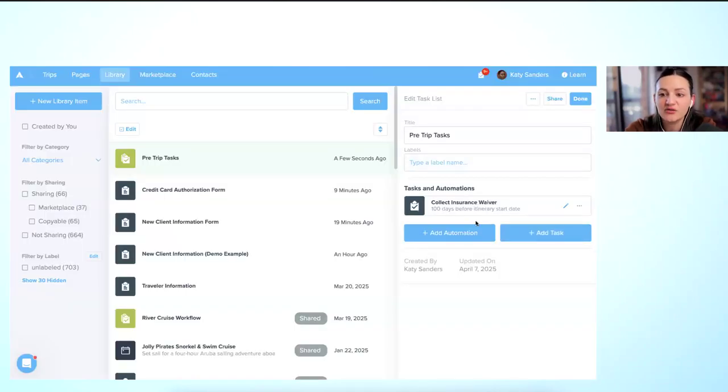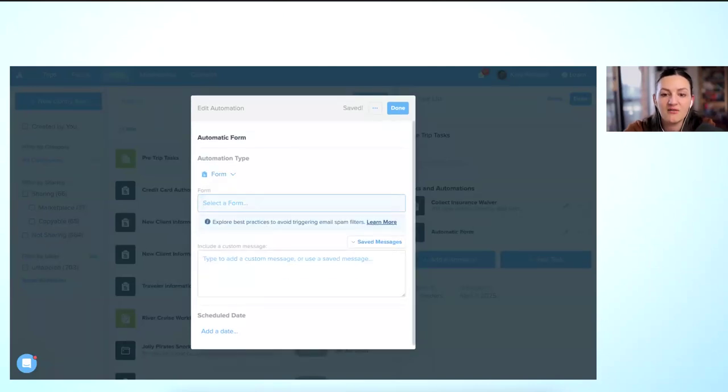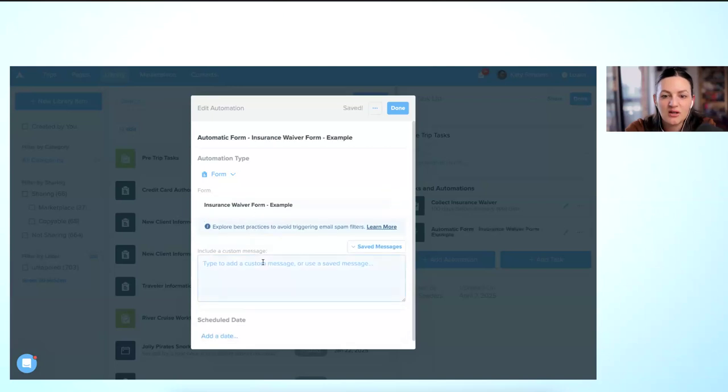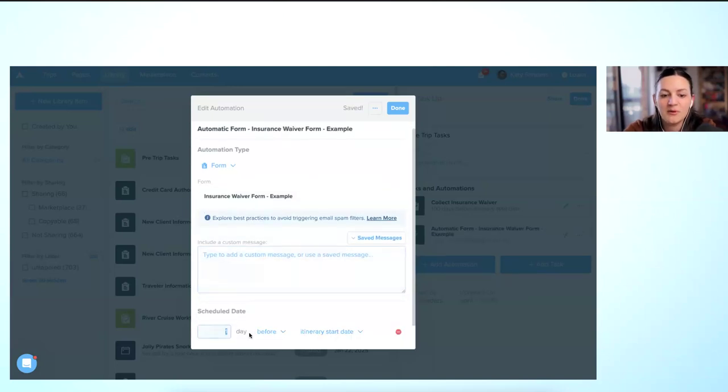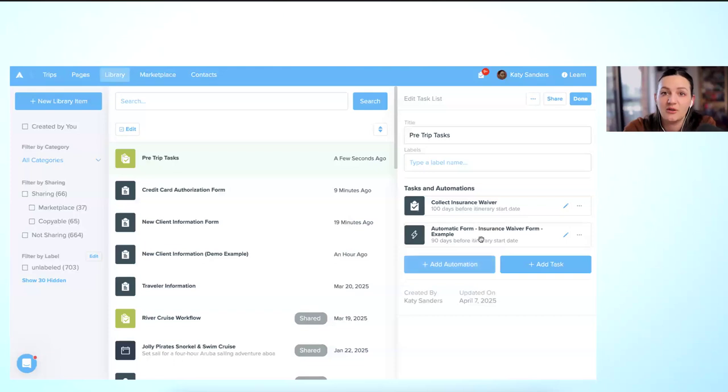So I have a task now. This is just for myself to remember, but maybe I also can set up an automation and say, hey, send the form. Let's put an insurance waiver example, and then I can say set up before 90. So you can make a task for yourself, or just have a form go straight to them without you having to remember that. That's what's so handy about this: it's making sure you don't forget something. It's giving your clients an awesome client experience, but it's also ensuring that you're getting everything done that you need.